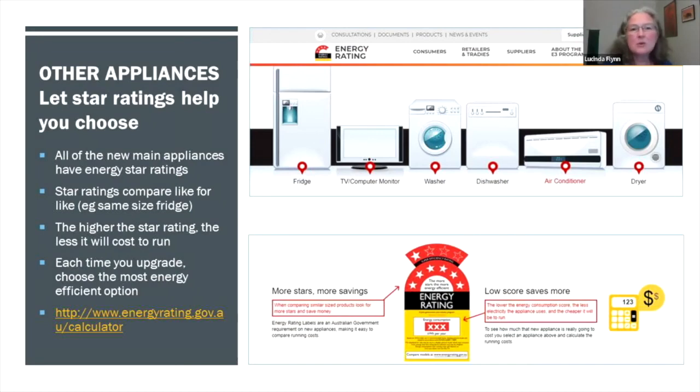With other appliances, all of these main ones, fridges, TVs, computers, washing machines, dishwashers, they all have now star ratings. So anything that's new will have an Energy Star rating. And the purpose of that is to help you compare like for like. That's the most important aspect that you have to remember. So if you're looking for a fridge, the first thing you do is work out how big a fridge you need, and you'll go for the smallest one that you need and can keep stocked up. But then say if you want a 300 litre fridge, then different star ratings of 300 litre fridges will show you which is the most energy efficient.